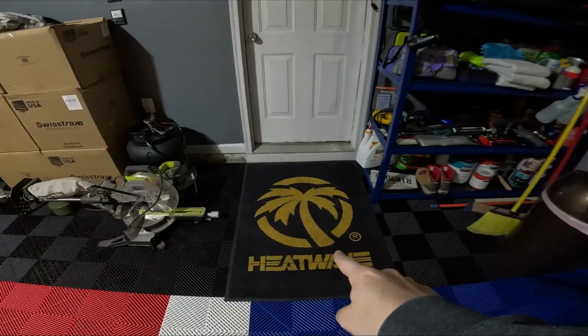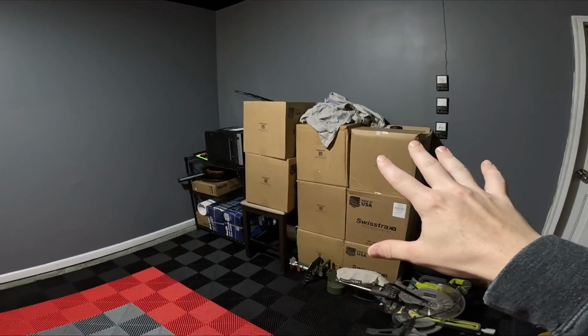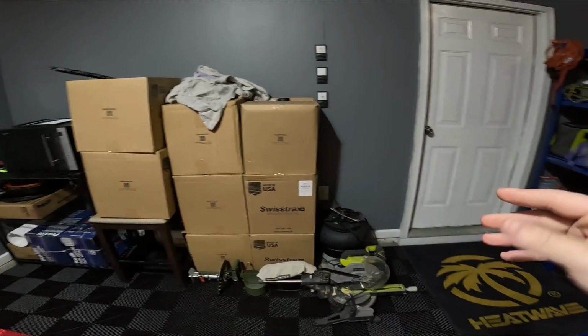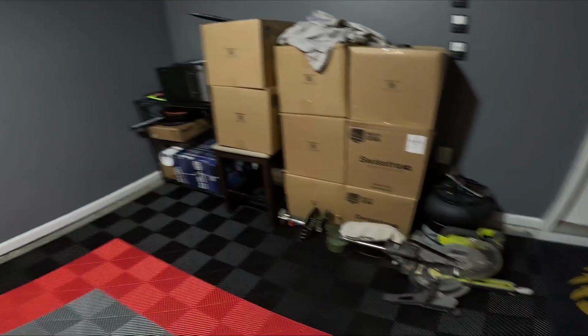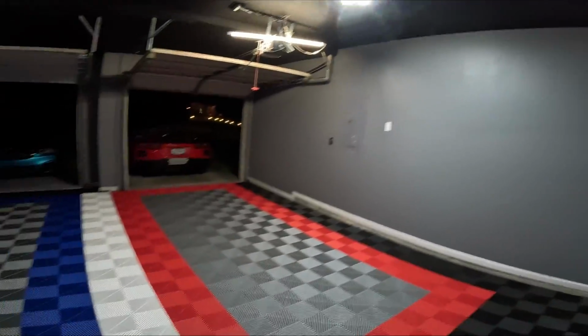That is very nice. As always, got to keep the HeatWave rug. I think the finish came out so good. And then this is what we have left for the third bay for the Swisstrax. A lot of this will get cleaned up, moved, thrown away, put over to the other side, taken to the shop, etc. But I think, man, this has just turned out so nice. Just so happy with the way everything's turned out.